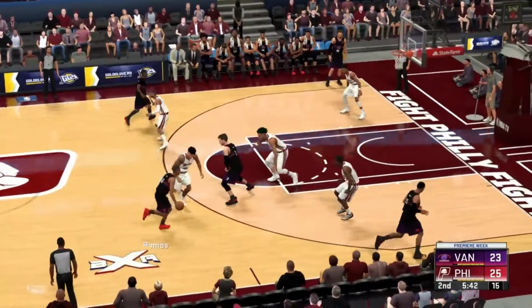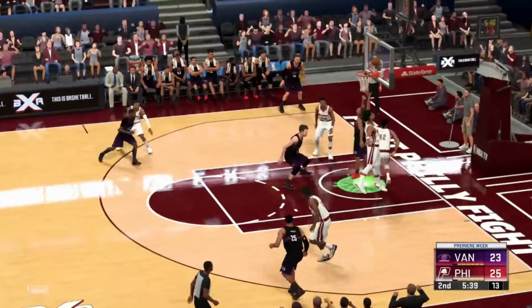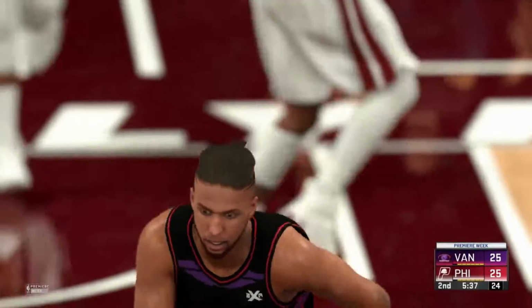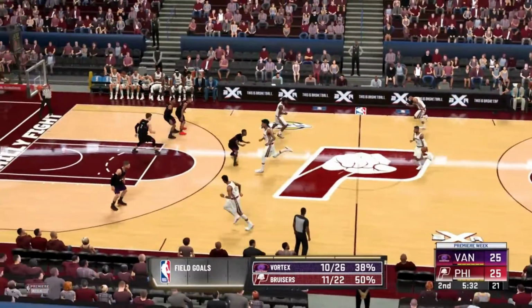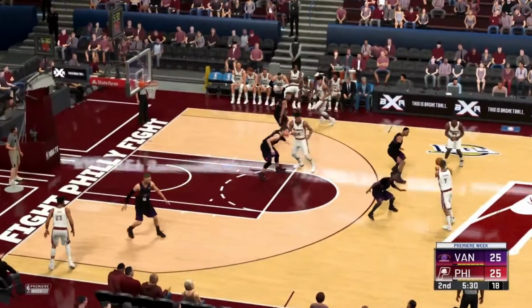Dub, the pass to Ramos. Banked in off the glass. How about the timing? Could be the difference between an assist and a turnover. Nice delivery. Kicks it to Lucas.